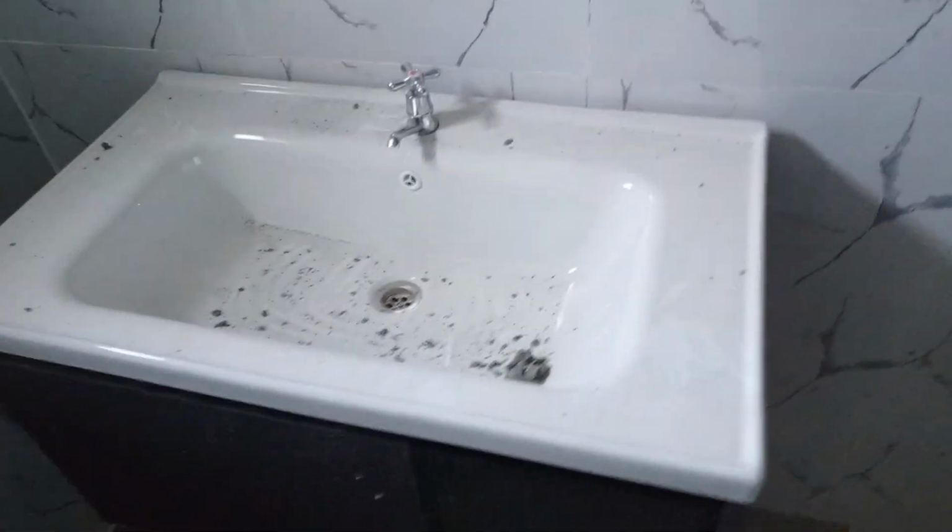This is the dressing room. As you can see, it's not much bigger, but then this is the toilet. Over here, this is the toilet. This is the hand basin that will be used for this master bedroom. And then, as you can see, it has a partition over here.